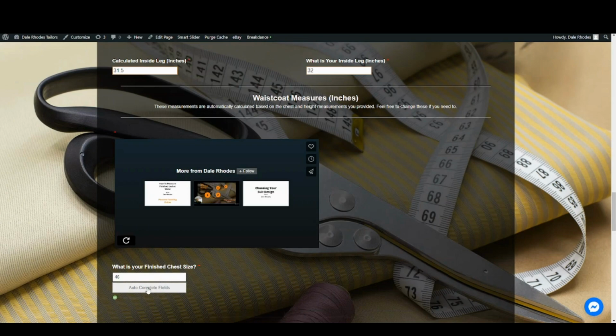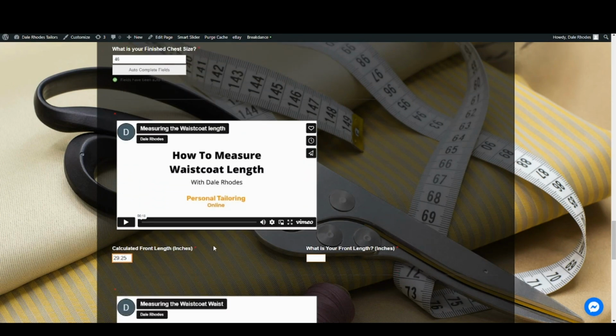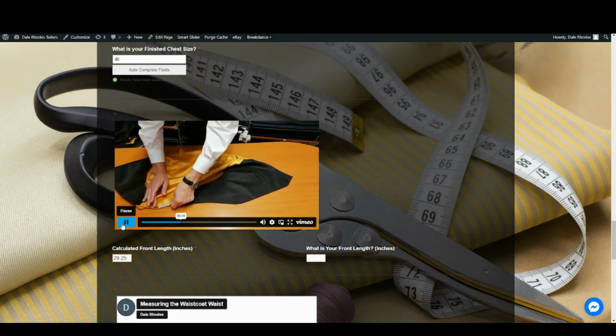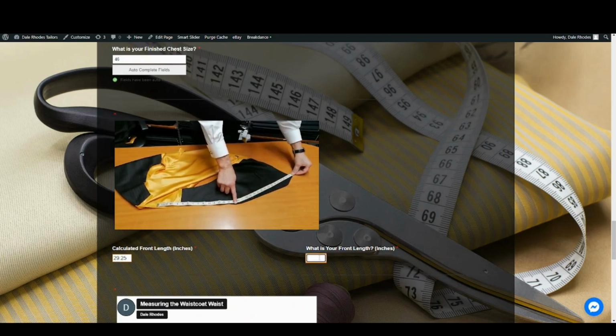Now, you don't always get the same chest measurement on a waistcoat that fits you as you do on a jacket, because obviously your waistcoat will fit under the jacket. So we're then going to measure the waistcoat length. Measuring the length of the waistcoat. Lay the waistcoat flat on a surface and measure from the centre back of the waistcoat, down past the opening of the waistcoat and down to the bottom of the garment. Here I'm recording a measure of 31.5 inches.